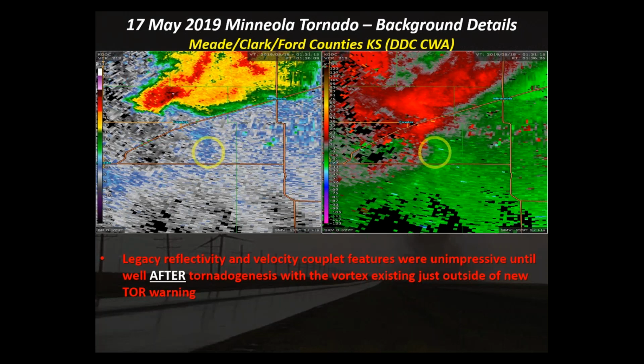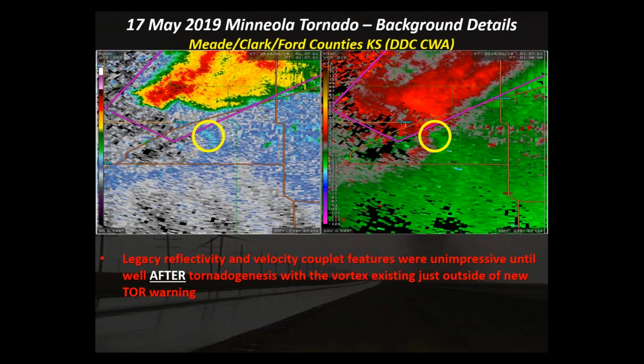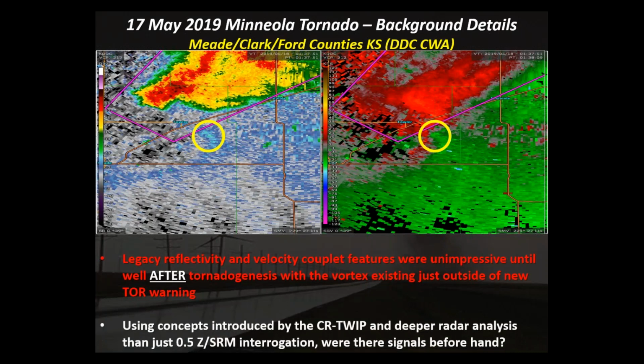It's important because the legacy reflectivity and velocity couplet features were basically unimpressive until well after tornadogenesis, with the vortex actually existing just outside of a new TOR warning. And that's what we're going to look at to see if there was some evidence that would have helped us with warning placement. We're going to look at these concepts introduced by the CR TWIP and just overall deeper radar analysis than half-degree ZSRM, to see if there were signals beforehand.